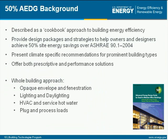These are what's called a whole building approach. They cover the envelope, fenestration, lighting, as well as daylighting, HVAC, service hot water, some of the other mechanical equipment, plug and process load. So all of the recommendations in the guide are inclusive of all of these things.